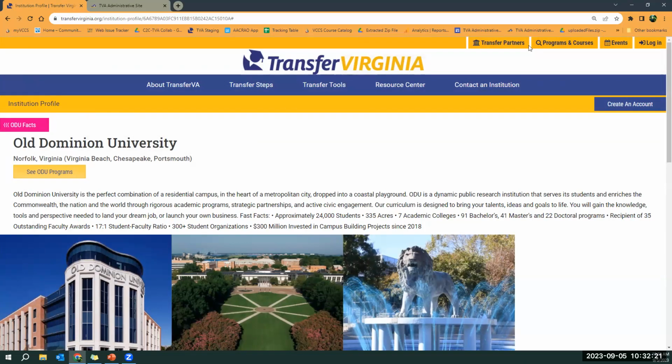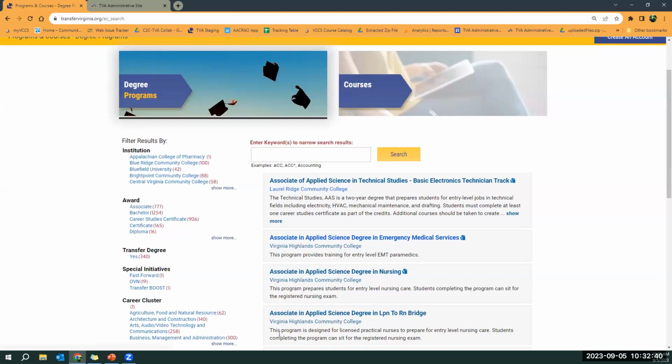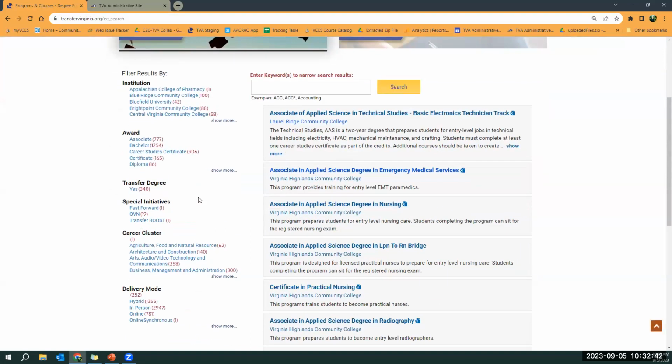Okay, from here I want to go to the next tab in the yellow, the programs and courses. And this is exactly what it says, a list of the programs offered by the colleges in the portal or a list of the courses. So if you wanted a course description, you could click on courses, type in the course number and see the description of that. Here we've got the entire list of programs, and I encourage you to filter and reduce the number of options that you see.